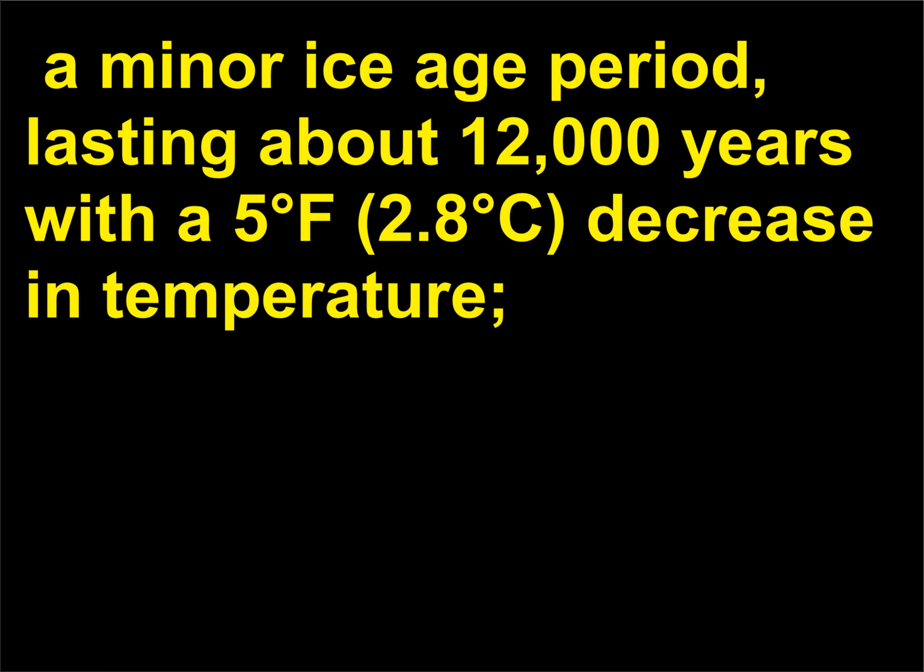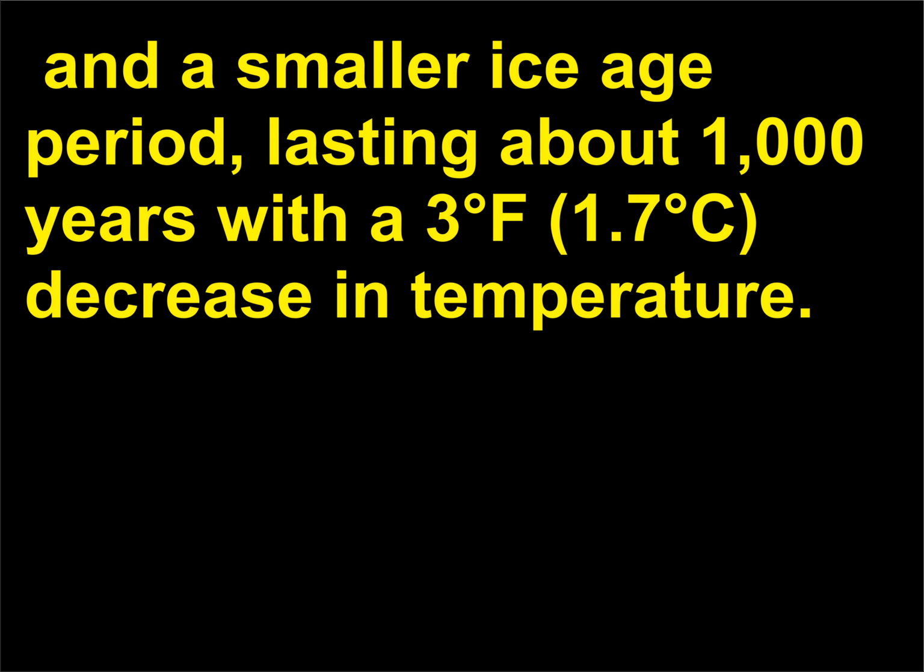A minor ice age period, lasting about 12,000 years with a 5 degrees Fahrenheit, 2.8 degrees Celsius, decrease in temperature. And a smaller ice age period, lasting about 1,000 years with a 3 degrees Fahrenheit, 1.7 degrees Celsius, decrease in temperature.